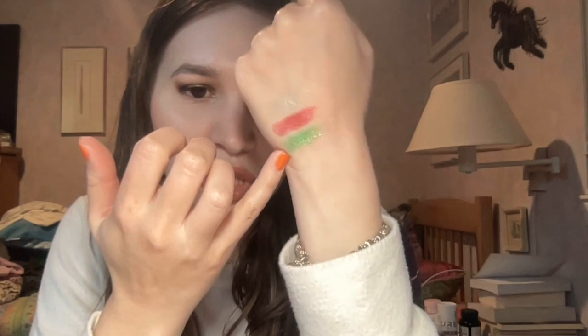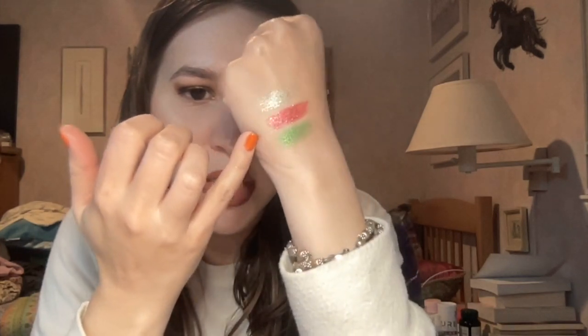So let's swatch those. I know a lot of people are raving about the shade Witch's Brew. So this one is Witch's Brew, this one is Trick or Treat, and this one is Magic Potion. I would say Trick or Treat and Magic Potion are my two favorite shimmers. Magic Potion is such a stunning mint shadow. I don't have anything like it in my collection.